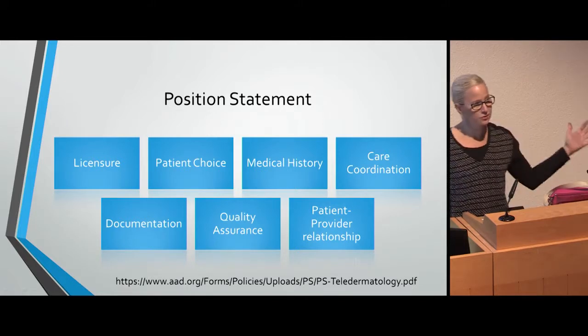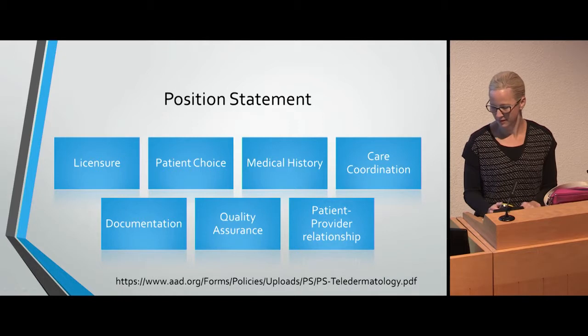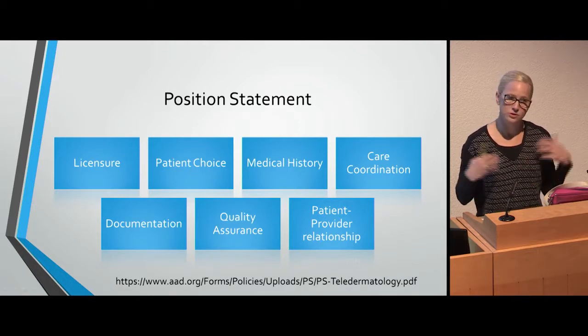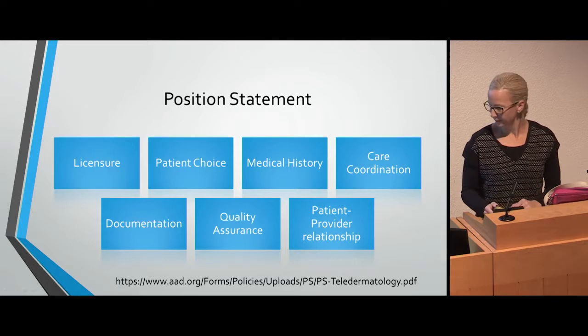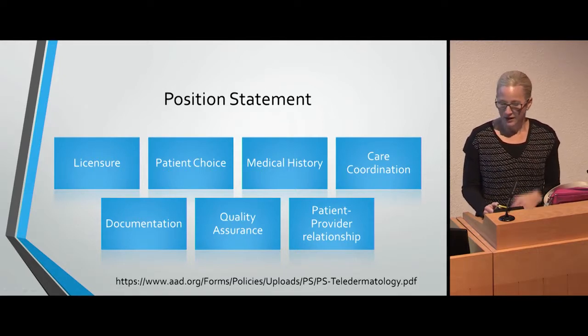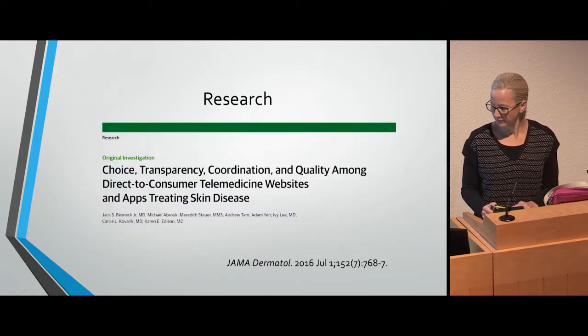Like I said, there's a spectrum out there. There are many teledermatology practices, especially direct to patient, who don't document almost anything. And then quality assurance: whoever's doing teledermatology needs to make sure they look back at their cases and that things are going well. And the patient-provider relationship in the US is sort of dictated by law on what needs to be done.